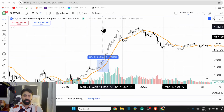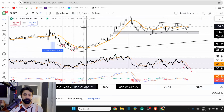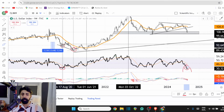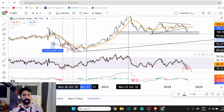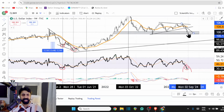Let's break that down. So the moment you start breaking things down, it looks like this. The dollar showed you it's making a new low in the RSI, which you can see right now, it's happening. But the price didn't form the bottom. It had a bounce, but that bounce was resisted by a trend line. So we should be expecting something like that, a bounce to get resisted around 102.5.